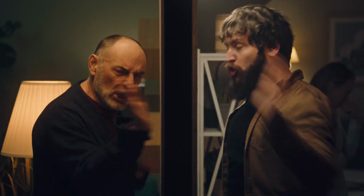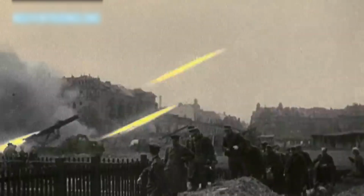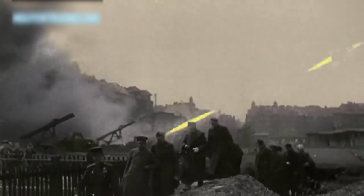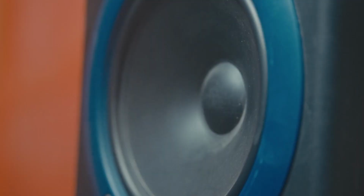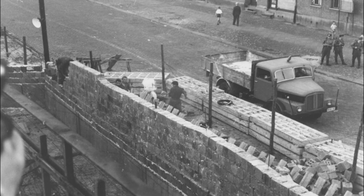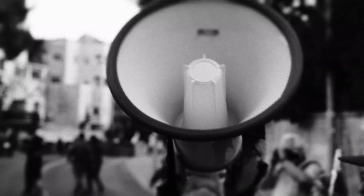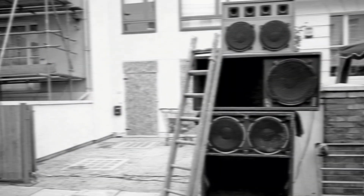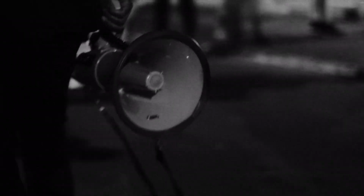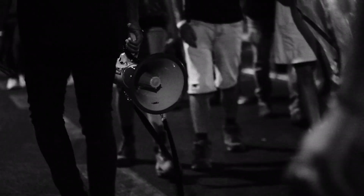This kind of annoying noise wasn't just for irritating neighbors. It was actually used as a war tactic. Yes, you heard that right. Picture this. After World War II, as Germany was divided into East and West and the Cold War began, both the Americans and the Soviets decided to turn noise into a weapon. In 1948, they set up massive loudspeakers along the Berlin Wall and in other strategic spots. Instead of music to calm the nerves, they blasted propaganda, music, and sheer noise to drive each other's soldiers and civilians absolutely nuts. Talk about getting on someone's nerves to a whole new level.